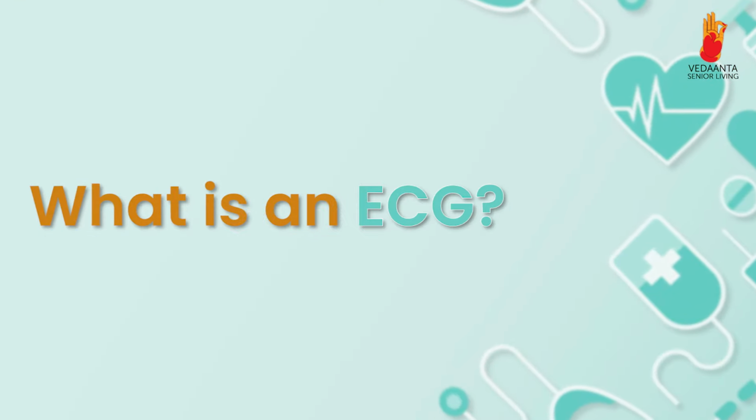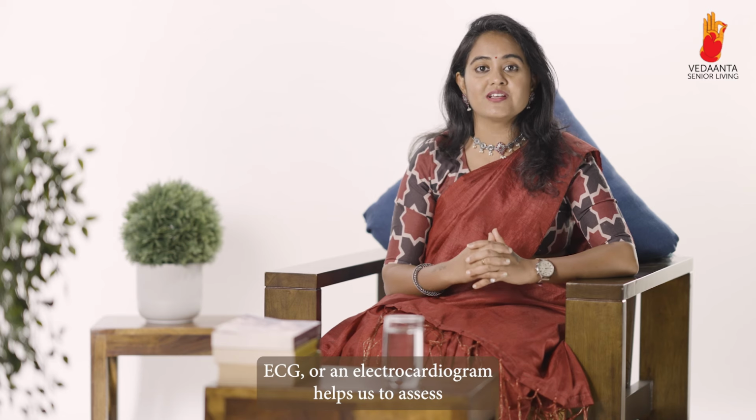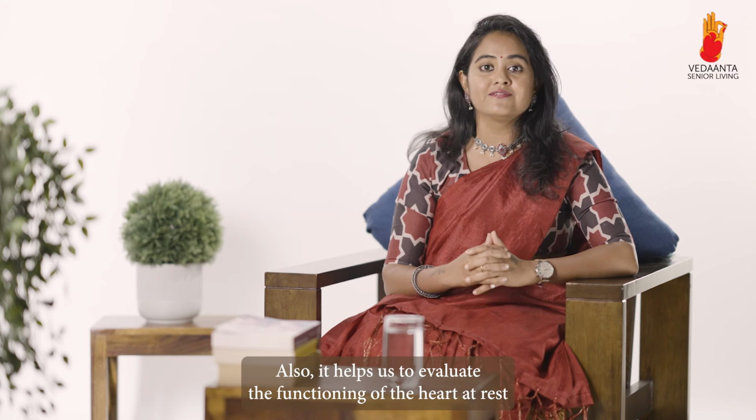What is an ECG? ECG or electrocardiogram helps us to assess any abnormality in the electrical impulses of the heart at rest. Also, it helps us to evaluate the functioning of the heart at rest.